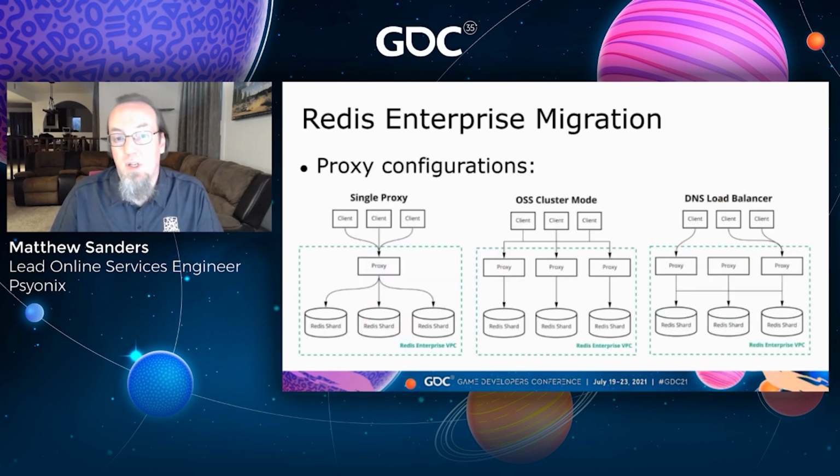Pictured here are a few common Redis Enterprise proxy configurations. As pictured on the left, most deployments only need a single proxy because it has very high performance. However, for our largest cache database, we did end up needing a multi-proxy configuration to guarantee consistent performance. We initially tried to enable support for open source's cluster mode, pictured center, which deploys one proxy per shard and has all clients connect to all proxies. This was the simplest change, but unfortunately we couldn't use it due to lackluster support in our WebTiers Redis client library. Instead, we are using a multi-proxy setup that uses DNS load balancing, pictured on the right.